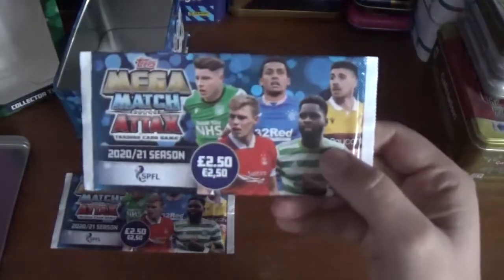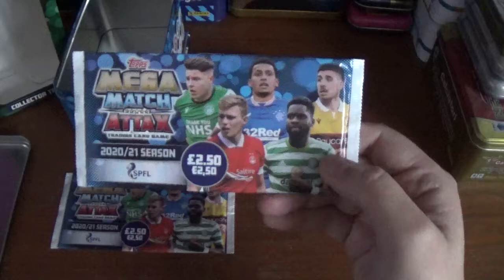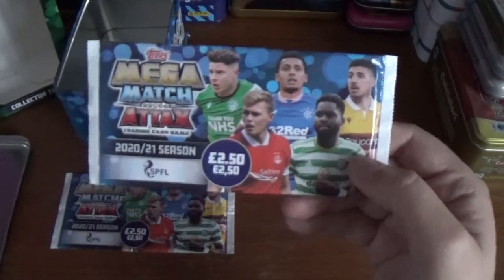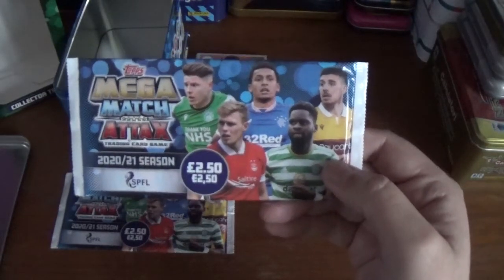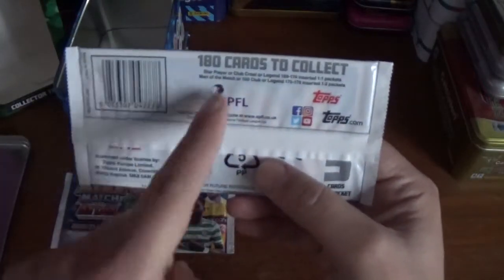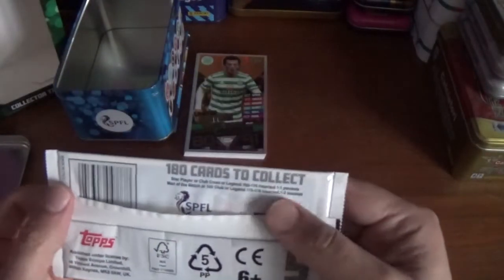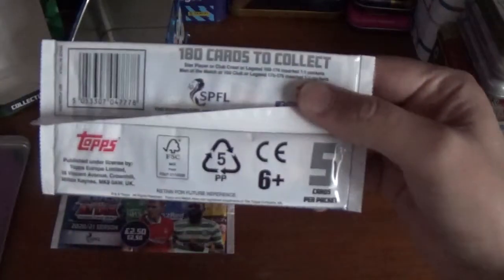All the same pack design, it seems, with Tavernier and Edouard amongst others. I think that's Sam Cosgrove of Aberdeen there as well at the front. There's the barcode on the back. 180 cards to collect. I think I said 187 previously. 5 cards per packet. £2.50 or €2.50 a pack, as you see there. So, let's get into these two packs and see if we can get anything different.